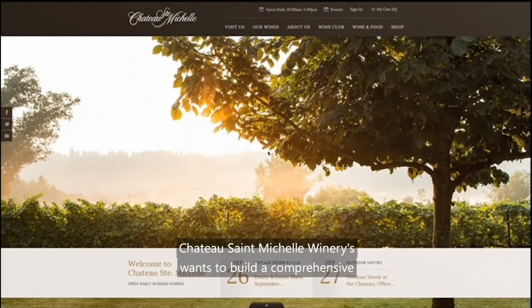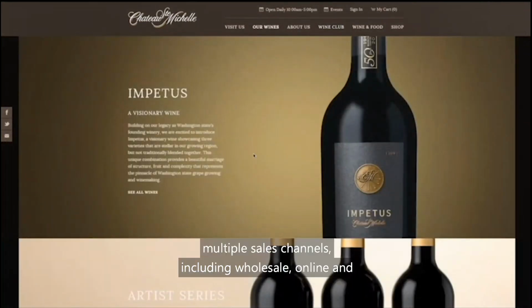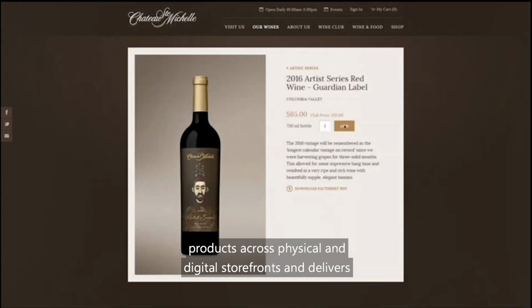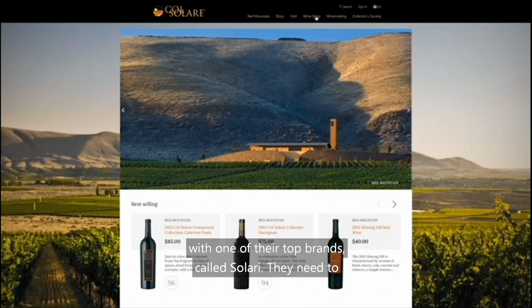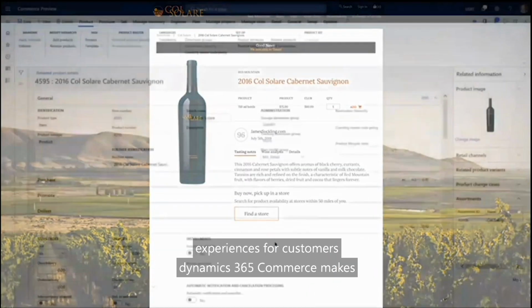Chateau Ste. Michelle Wineries wants to build a comprehensive commerce platform that knits together 14 distinct brands, multiple sales channels including wholesale, online, and retail. Dynamics 365 Commerce helps ensure a unified view of products across physical and digital storefronts and delivers friction-free shopping experiences for customers. Chateau Ste. Michelle is starting their transformation with one of their top brands, Col Solare. They need to transform their existing web page to deliver exceptional experiences for customers.